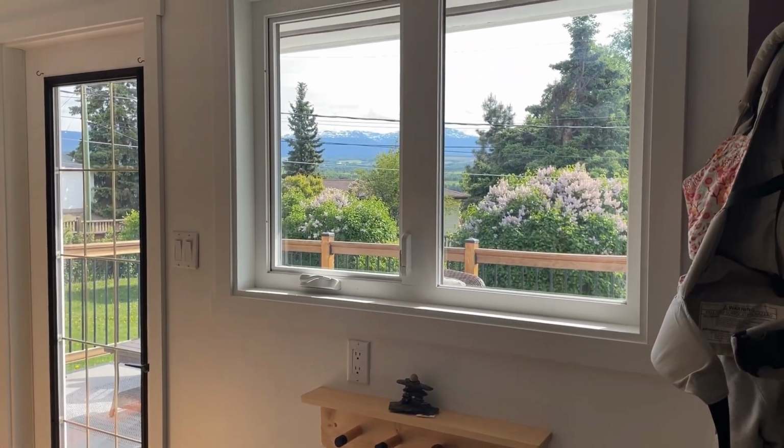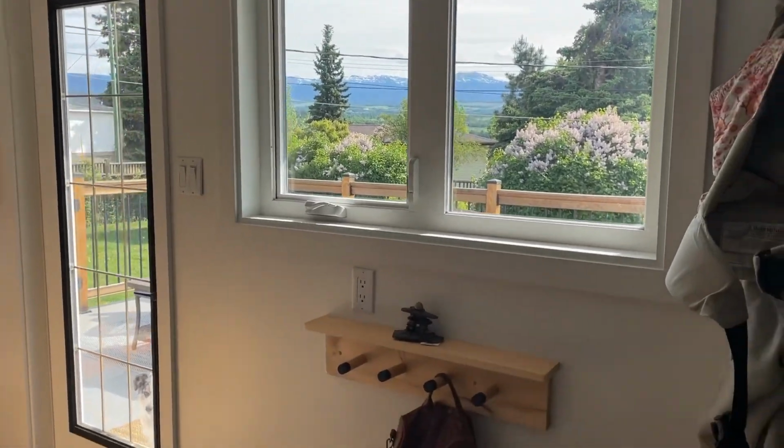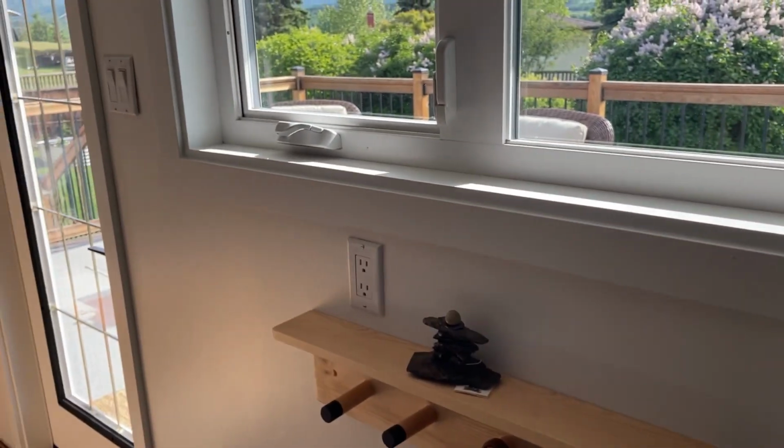We have the most gorgeous view from the back office here. And yeah, I did all the window casing. I used MDF, painted everything. I caulked in the seams there.